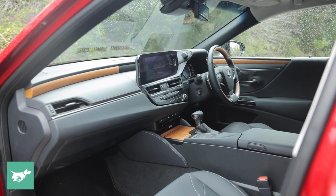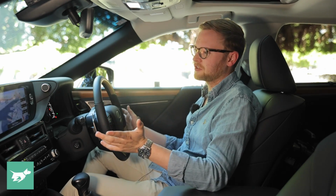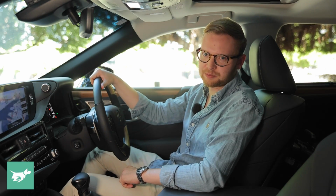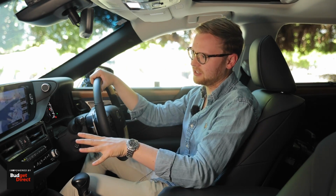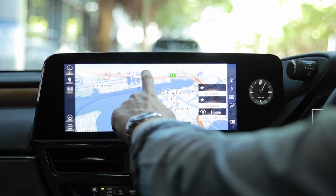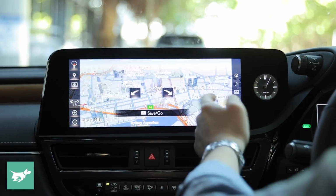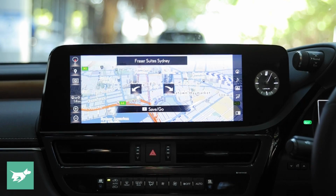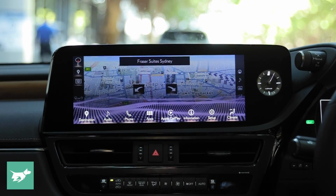Jumping into the shade and inside the 2022 ES, there are many components that are familiar, but there's a bunch of things that have been spruced up for this next model year as well. And the main one is right here. The screen is bigger for 2022. It now measures 12.3 inches, but it's also been brought forward towards the occupants, and that's because it now has touch capability built in, which certainly makes it easier to use.